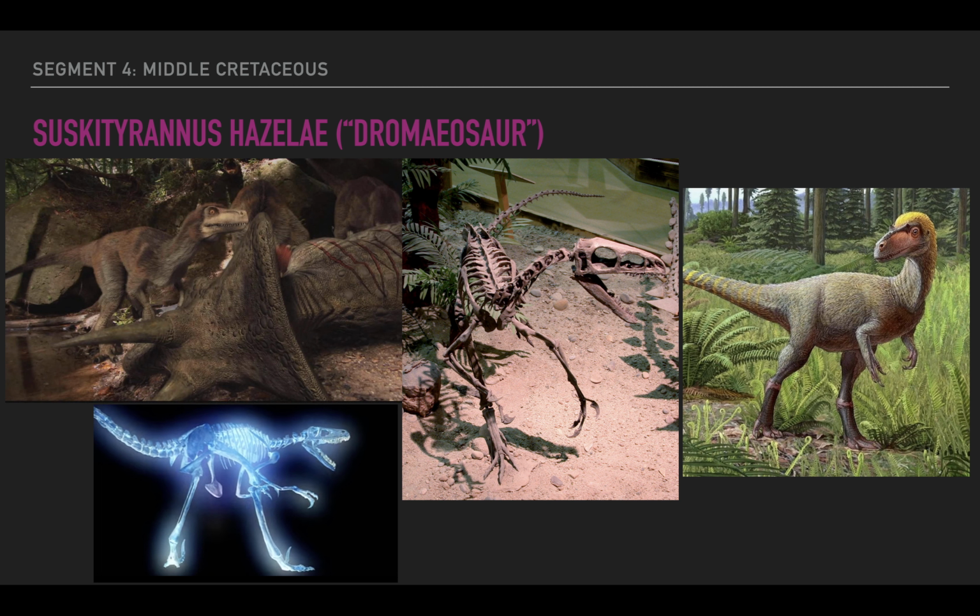And anything else? Or we go to the next slide, further expanding on Suskityrannus, which is going to include your other jaw fragment and other parts of information, which in the show is presented as a different animal, but now we know it's actually the same animal.